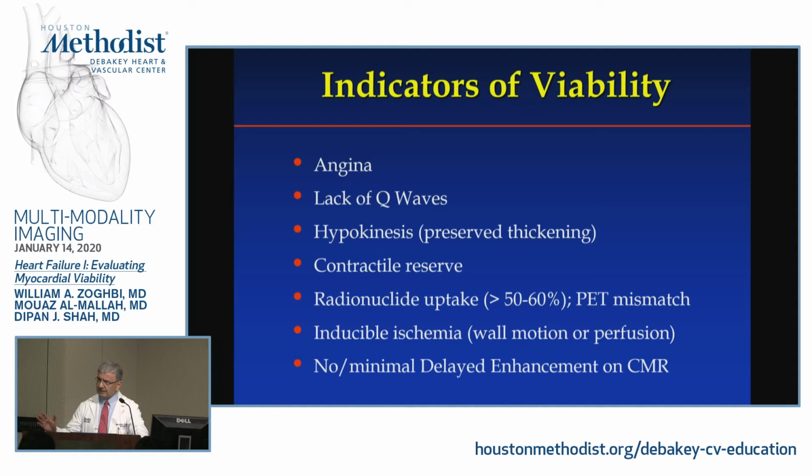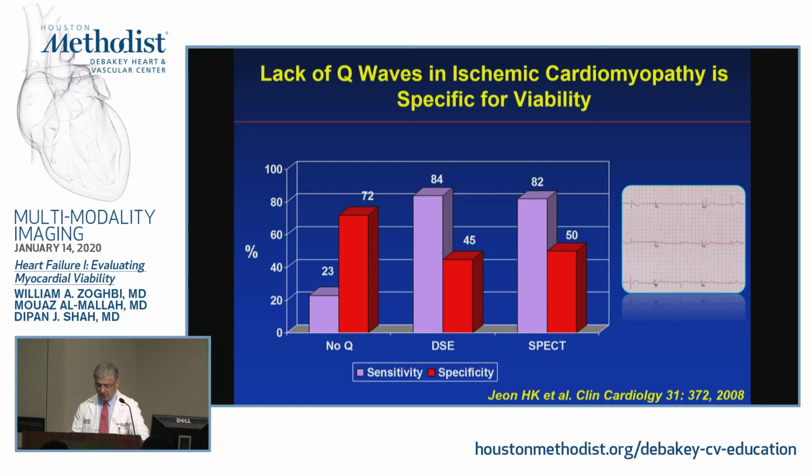Contractile reserve, radionuclide uptake, PET mismatch, inducible ischemia. So I know that wall motion gets worse, and so if you have a viable myocardium, you get ischemic. And no or minimal delayed enhancement on MRI. So these are the indicators of viability that are important. And this is from early data from Dr. John, who came and visited with us for about a year plus from Seoul.